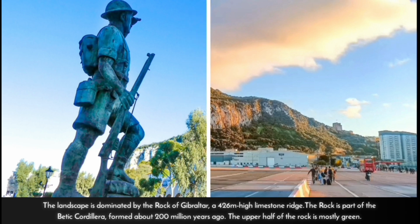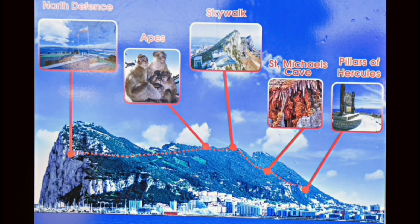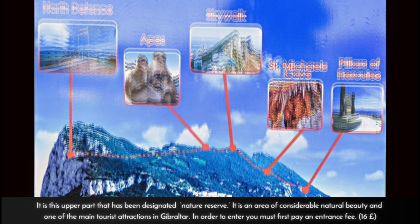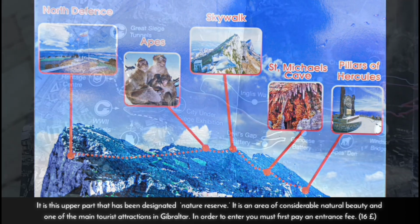The upper half of the rock is mostly green. It is this upper part that has been designated a nature reserve. It is an area of considerable natural beauty and one of the main tourist attractions in Gibraltar.